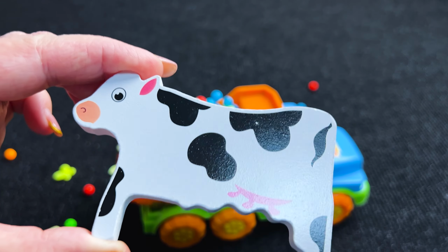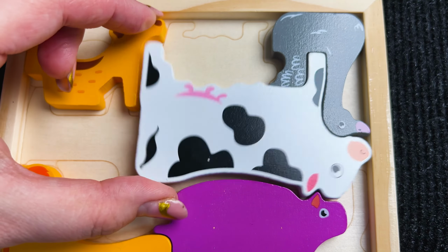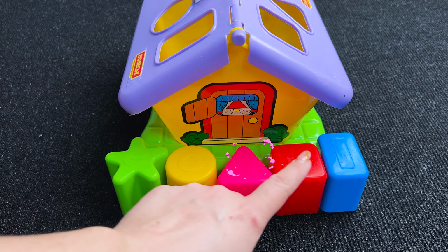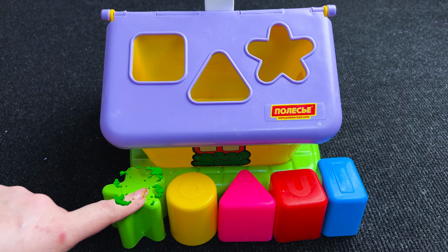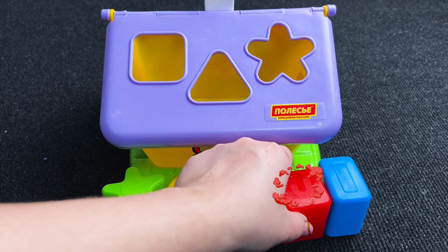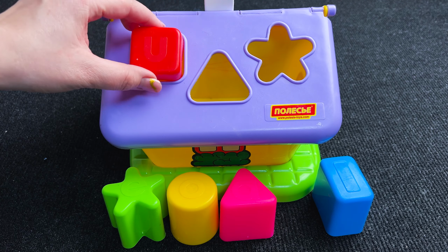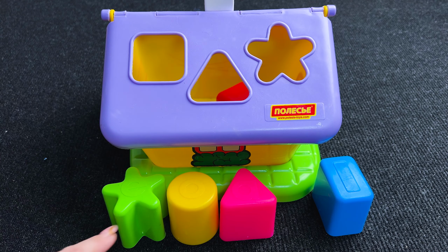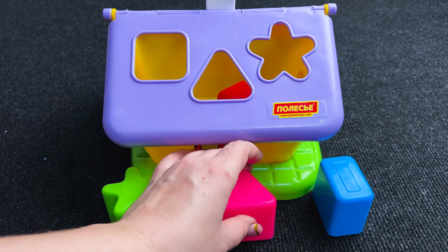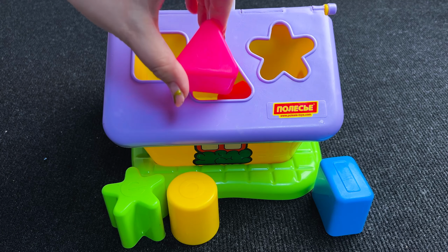Wow, this is a cove. We put it in place. Look, it's a house with shapes. Let's find their places. It's a red square. We put in place the following shapes. Triangle. This? Yes, this is a pink triangle.